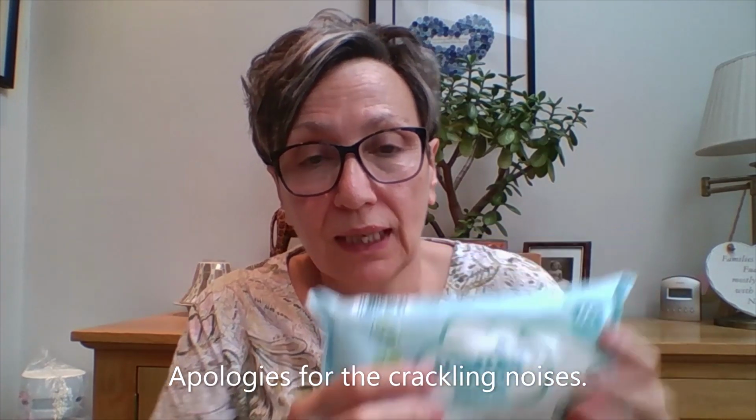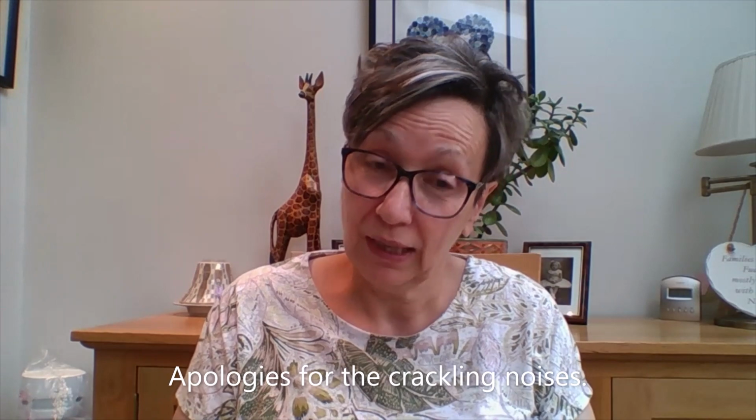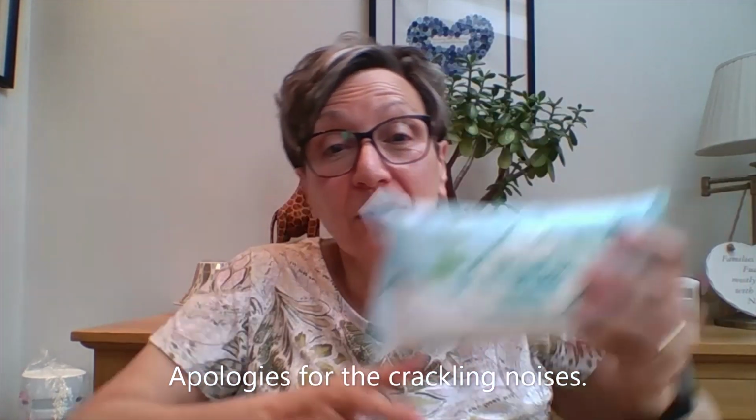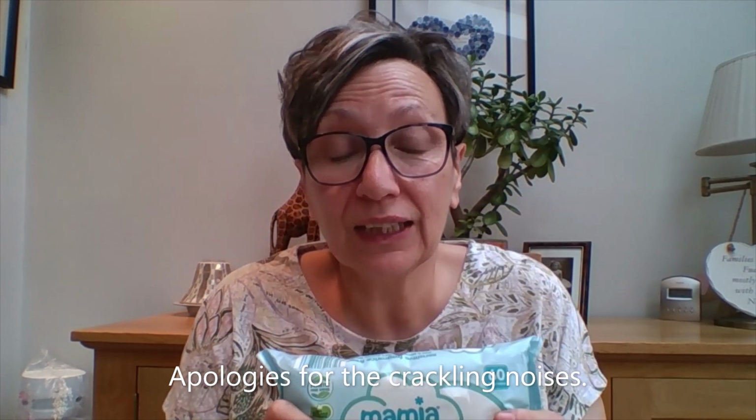Now, if it's a day where I'm just around the house, I haven't got time for a shower or whatever, and I just want a quick freshen up, I like to use these on my body. They're from Aldi, Mamia Sensitive Fragrance Wipes. I know wipes are a sin, and I could use a flannel and some soap. But when you're just wanting a quick freshen up under the arms and things like that, I do like these.